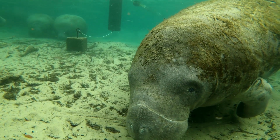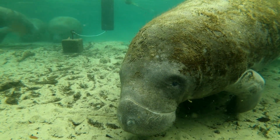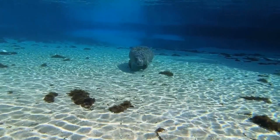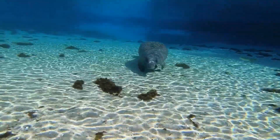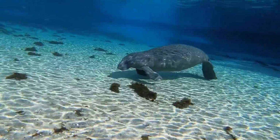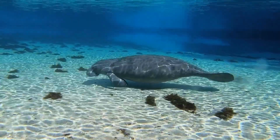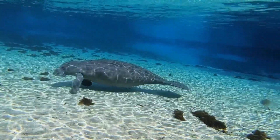Manatees have a relatively low reproductive rate, with females typically giving birth to a calf once every 2 to 5 years. This slow rate of reproduction makes manatees particularly vulnerable to population declines caused by human activities such as habitat destruction and water pollution. The lifespan of a manatee can vary depending on factors such as habitat quality. In the wild, manatees can live up to 60 years or more.